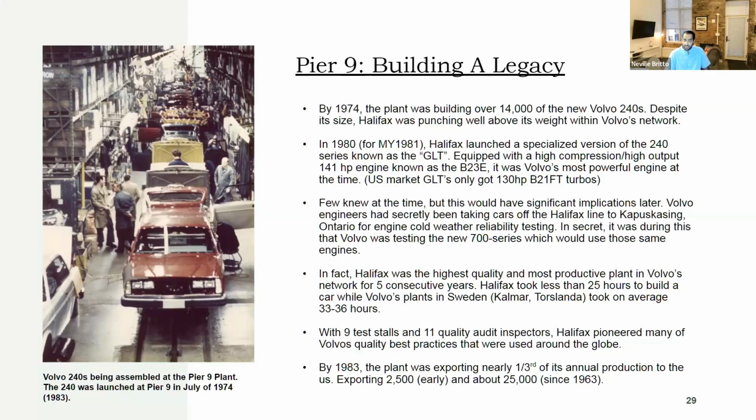At the time, Halifax was the highest quality and most productive plant in Volvo's network for 5 consecutive years. It took guys in Halifax only 25 hours to build a car from start to finish, while more storied plants, if you will, Volvo's plants in Kalmar and Torslanda, took on average 33 to 36 hours. With 9 test stalls and 11 quality audit inspectors, Halifax actually pioneered many of Volvo's quality practices that were used around the globe.